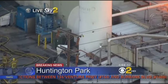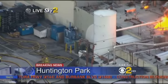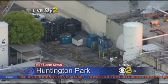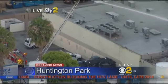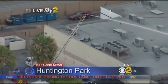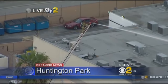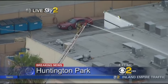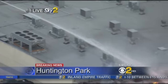Really they're concerned about. We can see food pallets on the south side of the building, so we know that is some type of a food prep or a food storage facility. Again, you mentioned that fire cannon, and we've got about 3 of them here we can see on 2 sides of the building. So I tell you, it's a hot one, it's very smoky, and really a tough job here for LA County Fire and Huntington Park and Vernon Fire Department.